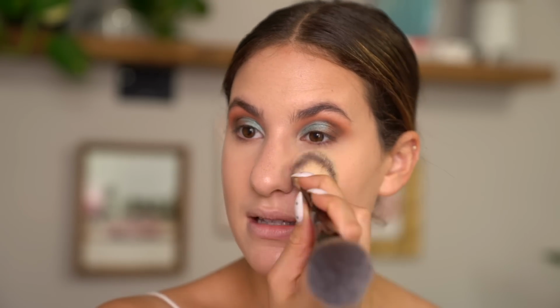It still leaves the skin with a little bit of luminosity, which is what I love about it. And I also find it to be a pretty smoothing powder. It just makes your skin look a little bit airbrushed, a little bit doll-like.